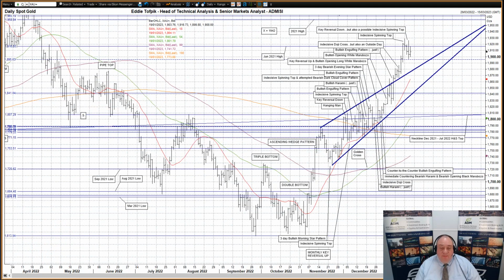Spot gold. An interesting pattern yesterday. It was an obvious key reversal down, right at the top of the recent market's rise, but it is also a borderline on where it can also be seen as an indecisive spinning top. Personally, I favour it not being a spinning top, but I thought I'd lay out the possibilities for you just in case. The cap was once again the June 2021 high at 1916.5.